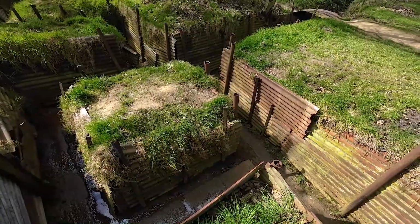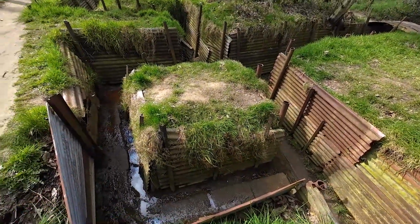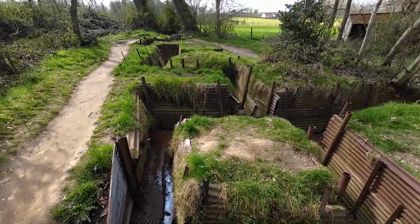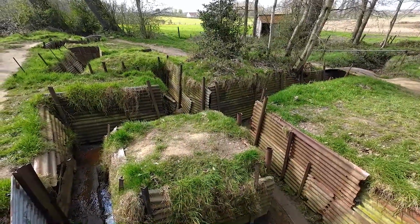Now, something which is quite interesting here is some of the trenches, I mean, you could walk through if you got the right footwear, but some of it is really thick with mud and water. And I think it's good to see that, right? Because we're seeing just a glimpse of the conditions that the guys who were here would have had to deal with.